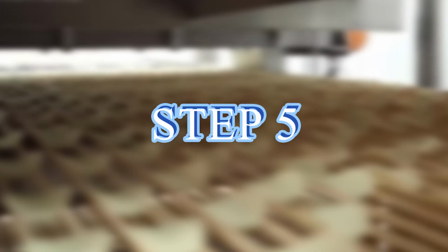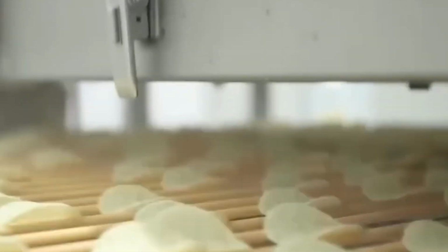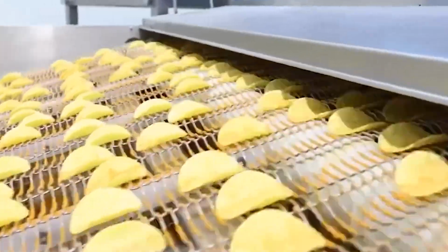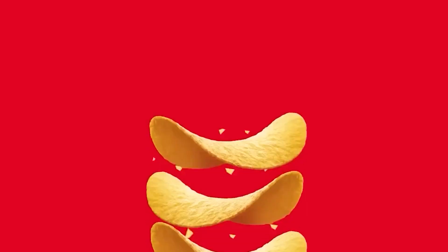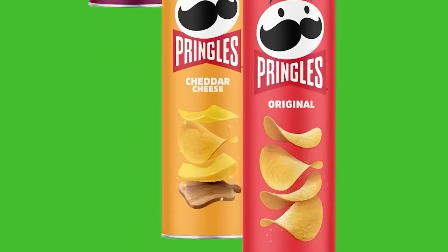Step 5. After being perfectly cooked, they are transported through a gently revolving tumbling drum or a smooth conveyor belt. As they move along, a delightful array of seasoning powders, such as tangy sour cream and smoky barbecue, is meticulously sprinkled over them, ensuring that each chip is evenly coated in a burst of flavor.